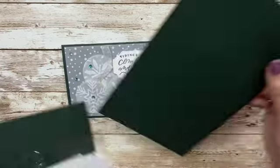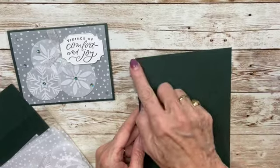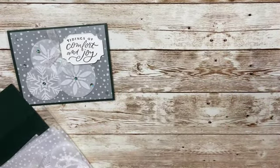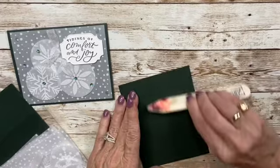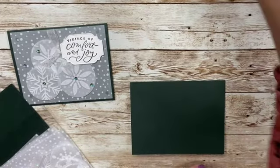I've got a piece of evening evergreen cardstock cut 5.5 by 8.5, scored in the middle at 4 1/4. So I'm going to fold that in half, and I am going to use my bone folder to get that really nice and tight. And I'm going to turn it this way.